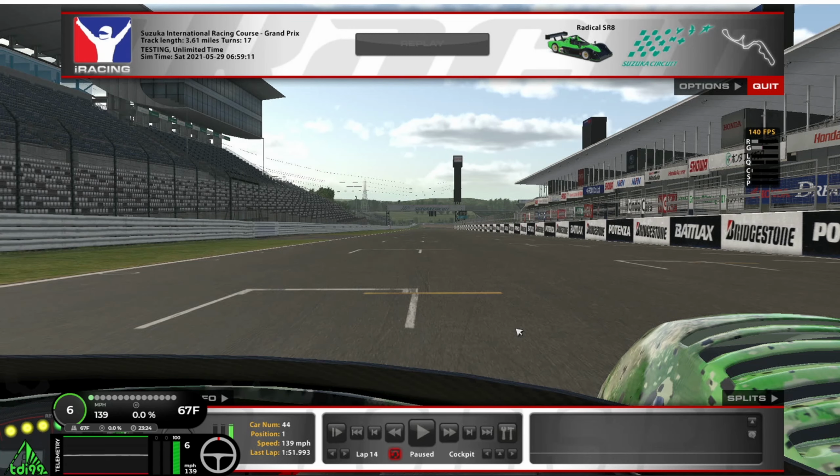You'll probably be affected by dirty air. There's quite a lot of downforce on this car, so following someone through the S's is probably going to introduce some understeer, so just bear that in mind as you're going around. Otherwise, it should be a fantastic week.